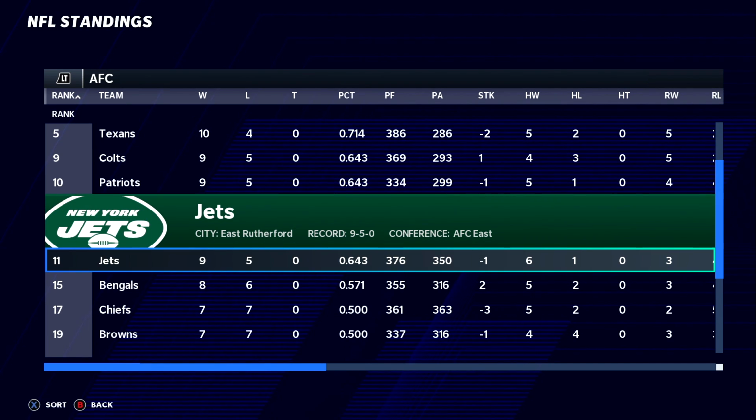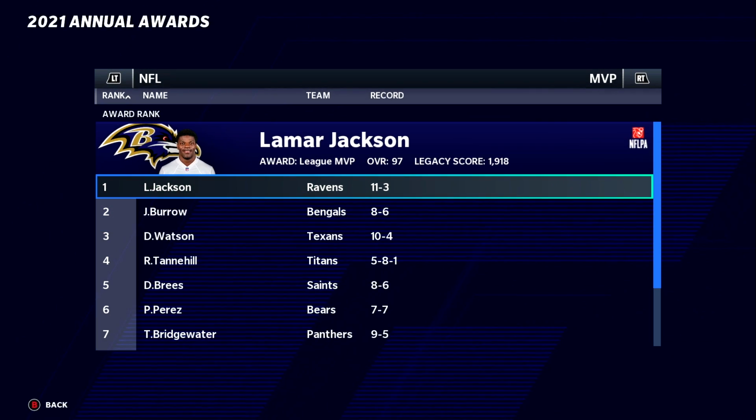So you can just see where we are in the standings now. We're sitting here at 9-5. There are 3 9-5 teams. We are actually still fighting for the AFC East, but it gets harder.